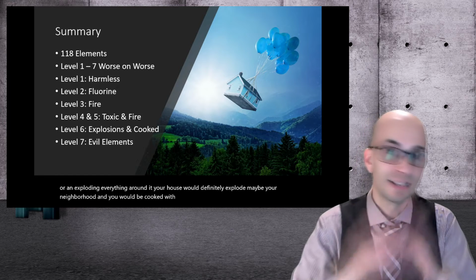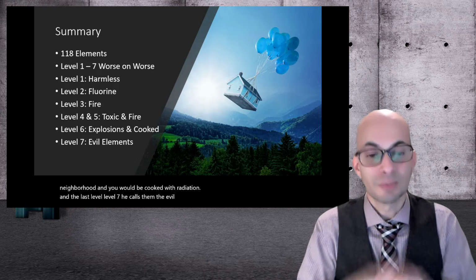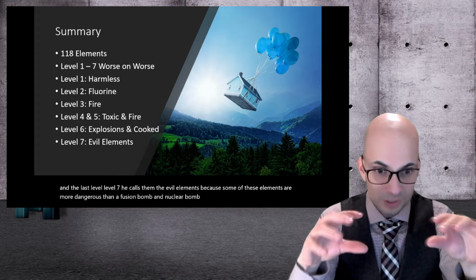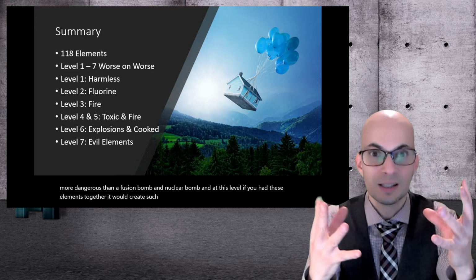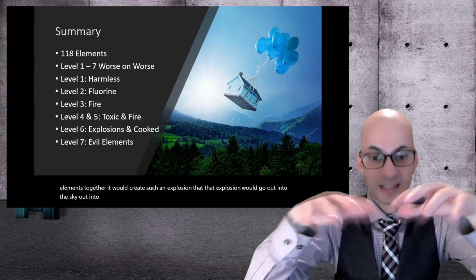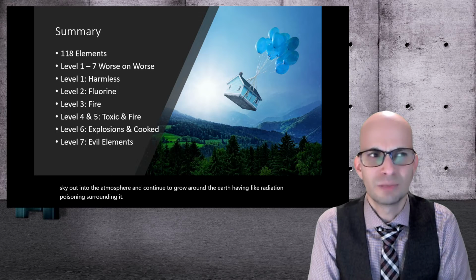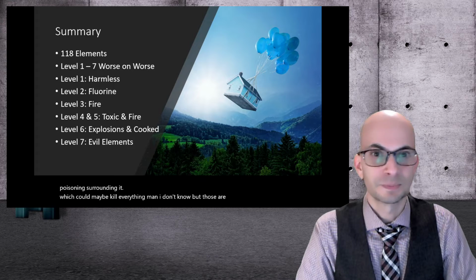And the last level, level 7, he calls them the evil elements, because some of these elements are more dangerous than a fusion bomb, a nuclear bomb. At this level, if you had these elements together, it would create such an explosion that it would go out into the sky, out into the atmosphere, and continue to go around the earth, having radiation poisoning surrounding the earth, which could maybe kill everything. Man, I don't know. But those are the evil elements.